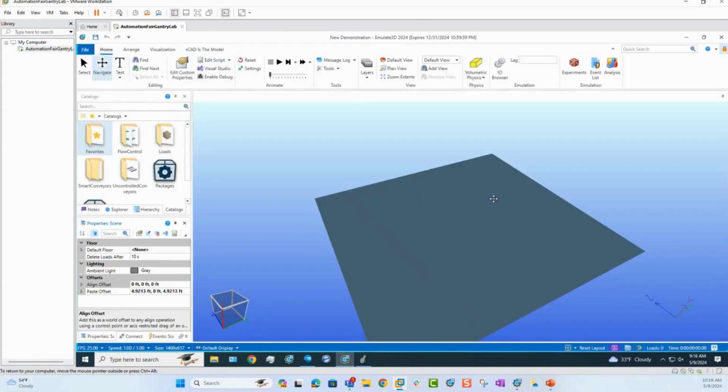So this is live Emulate 3D. I'm running this inside of a VM, live and over the internet, so things might be a little jerky when I start to animate stuff. But I want to assure you that Emulate 3D doesn't run jerky. It's very smooth when you're looking at it firsthand. You can see my frame rate is always displayed here, and my model speed and model time are here.